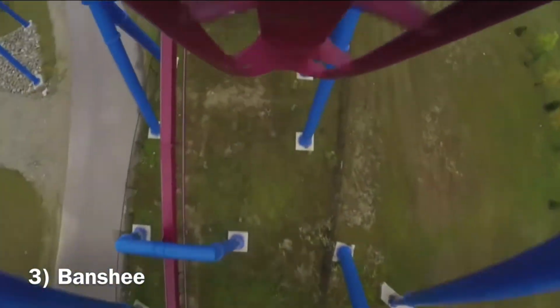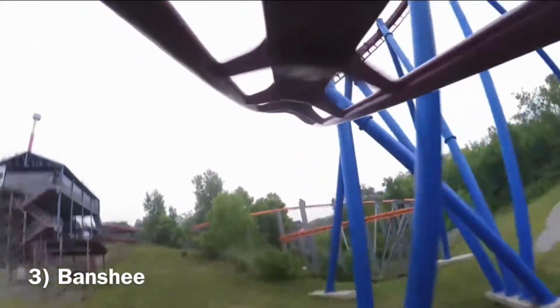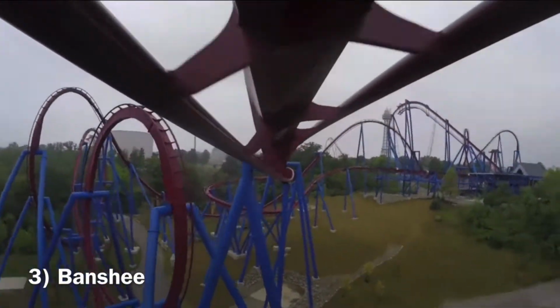It starts with that awesome Banshee scream at the top of the lift, and then you just go into a layout that is just so good. It has that amazing first drop that just slams you to the right. My second favorite invert drop behind Alpengeist. And this whole ride really just feels like Alpengeist. Just crazy, insane sense of speed, sustained throughout the whole ride.